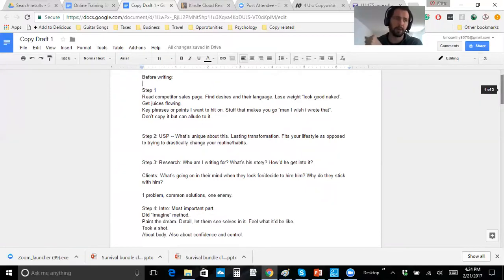That's the problem. The common solutions that don't work, which is a lot of the training out there, or a lot of the videos, or "get on this program," which I'll go into more in the copy of where to use that. But so I had that idea of what they wanted, the common solutions that don't work, and the common enemy, which I'll get into later.